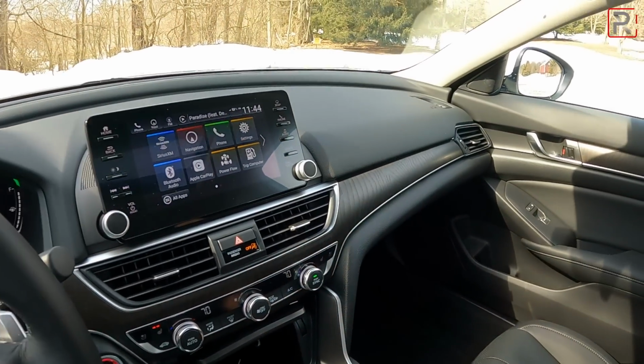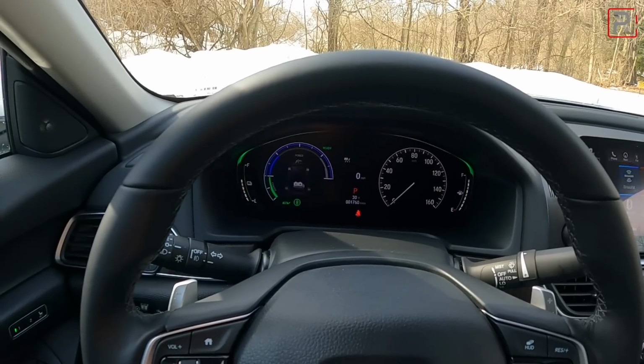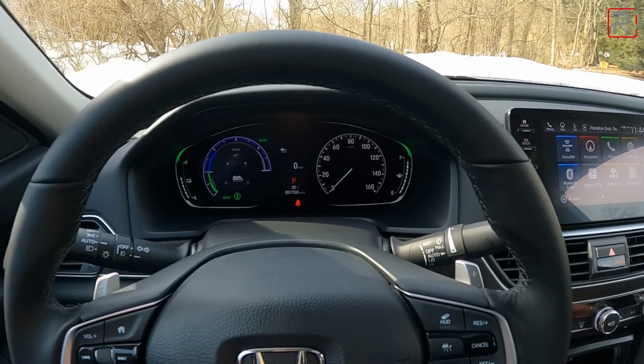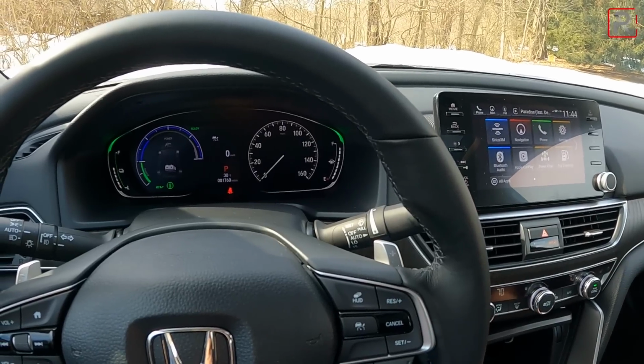So overall, the cabin of the Accord is still pretty comfortable and roomy. It's just not the class-leading vehicle that it used to be. And some competitors have really surpassed the Accord in terms of just a wow factor that you just don't get in this car anymore. Now looking at the back seat of the Accord, it also hasn't changed this year.